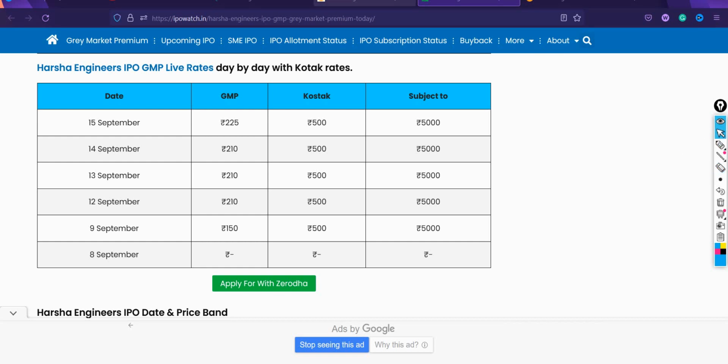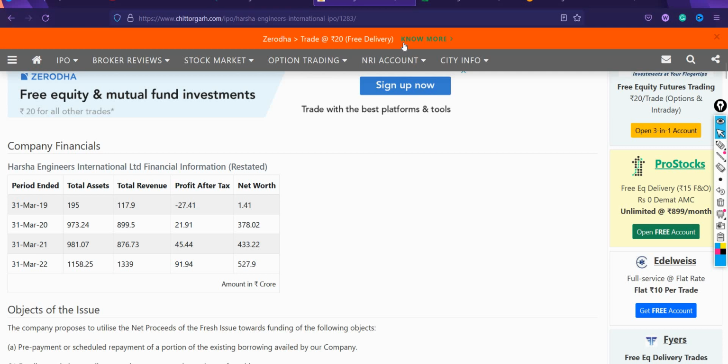Now, recommendations and valuations: if you're applying for this particular IPO, make sure to apply on the upper price band of 330 rupees. The PE is very reasonable from my perspective. The PE, which is coming out roughly around 21 for this particular company in financial year 2022, is way below the industry average PE of 51. So I will tell you to invest in this particular IPO and stay invested, whether you are applying for listing gains or for long-term gains.